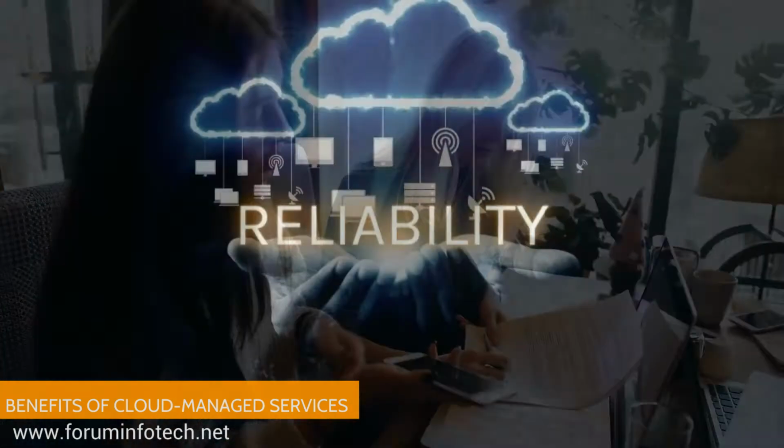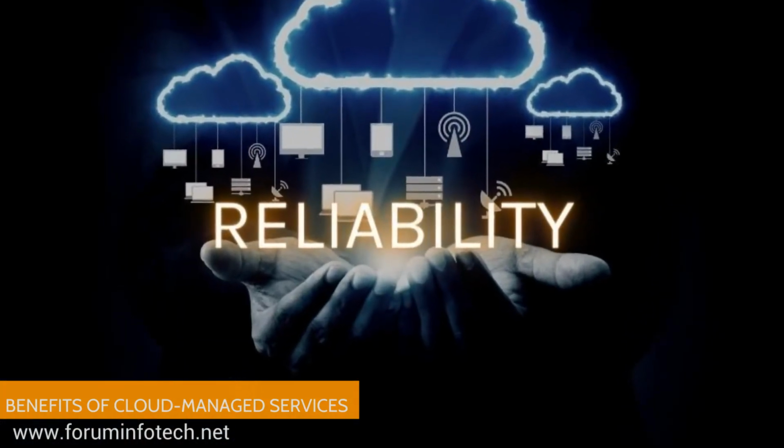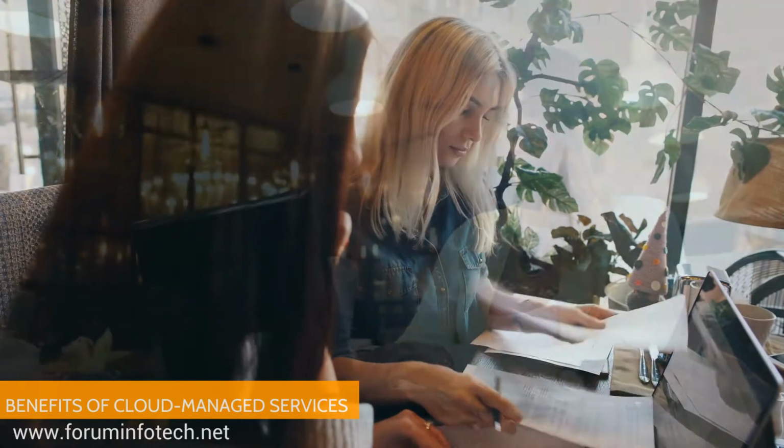Reliability. Managed services are the most cost-effective way to make your business run smoothly and with a full staff on hand.